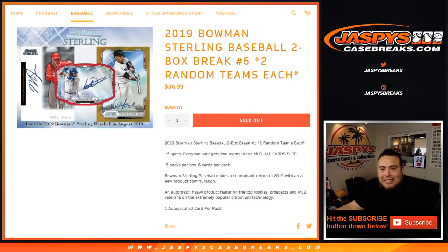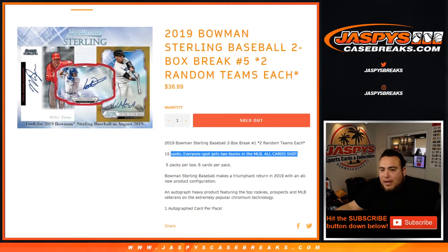Just filled up 2019 Bowman Sterling Baseball. It is a two-box break, number five, and you get two random teams each per spot. So again, 15 total spots. Everybody gets two random teams in the MLB. All cards ship. And again, number five, guys.